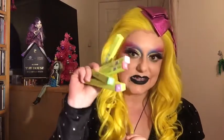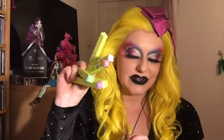Then aside from that, you've also got these. Now these are what I was really excited about, apart from the palette. So these are the Graphink liquid eyeliners. They're bold colours of 6. I've got 1, 2, 3. Yep, 6 liquid eyeliners that you got in this bundle.